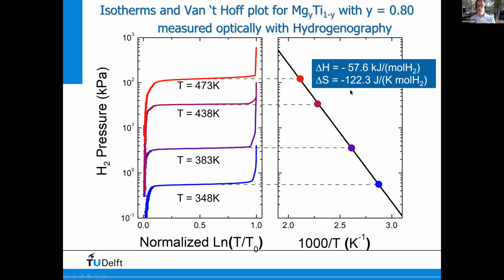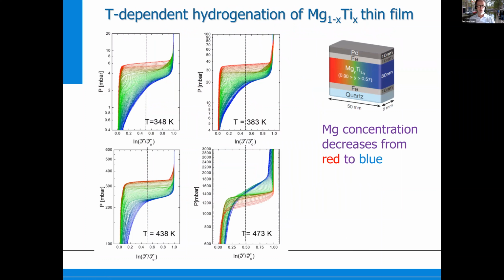Now, if you look at all the samples, it looks a little bit more wild. You see that not all the plateaus are as flat as the ones in the beginning, especially the magnesium-rich plateaus are very straight. And then the question is, which is now my equilibrium pressure? And then we took simply the pressures along this dotted line. You can take other choices. Basically, the argument remains the same. Only the values change a little bit.